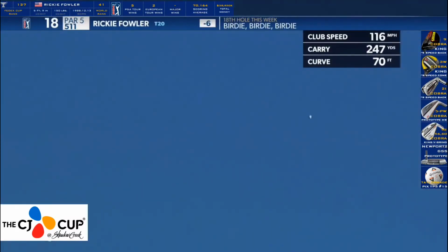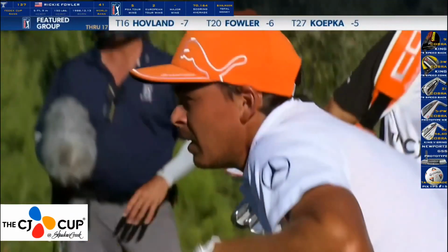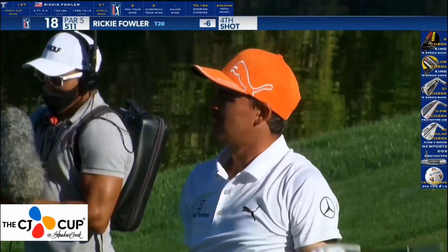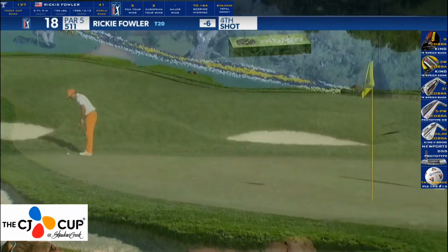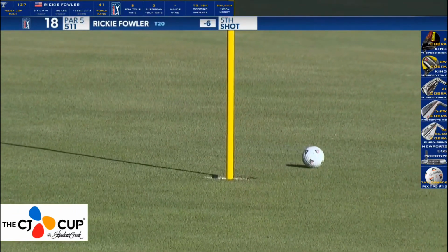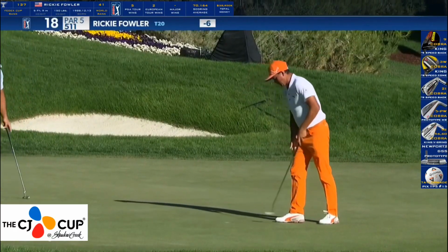Oh, this may miss the pond right. I'm not exaggerating. Oh, splash. There's so many intricacies on the rules. Big swinger from right to left. I bet he played that 10 feet out to start with. Boy, that was a phenomenal touch from Rickie Fowler. Still going to be a disappointing bogey after that tee shot in the water.